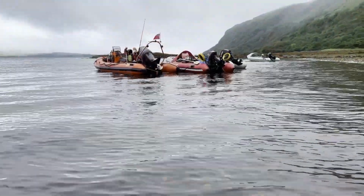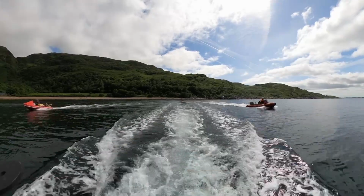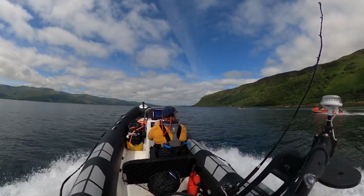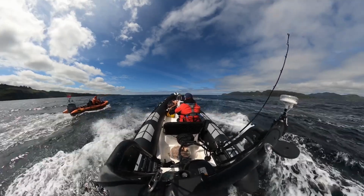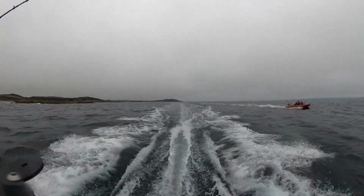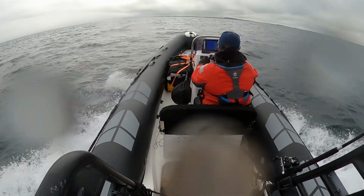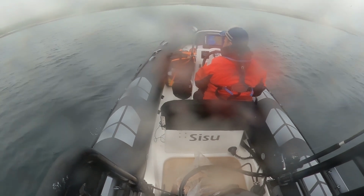With the boats floating again and all loaded up, we're headed off for the next step on our adventure. It was nice to see some sunshine this time. Conditions were good, the forecast was good, so we were able to be a little bit more ambitious. We headed over towards Mull and Tiree. The weather got greyer and greyer. So much for the forecast.